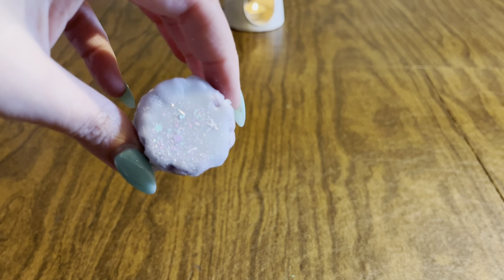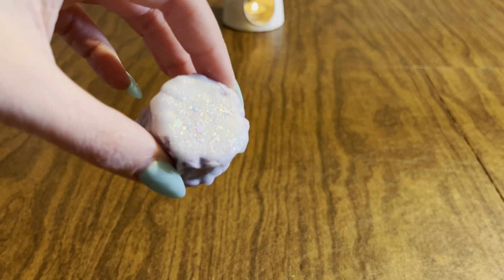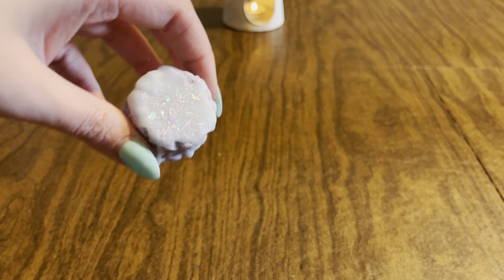Cream cheese lavender cupcake. Again, the cutest little cupcake ever. It's not a cupcake, it's a cake. It's just so cute. And this smells a lot like the lavender vanilla custard. So this is going to come out in an upcoming collection, which I feel like this one might be in Shannon's favorites collection. She does a summer collection that's her favorite scents.